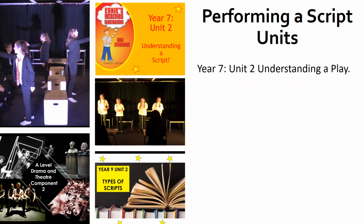And then our second heading and topic overview that we look at is the idea of performing scripts, because that's very different to performing their own and creating their own theatre. So again, we have a real linear build-up in terms of skills and really starting from Year 7 and building those up all the way to A-level.